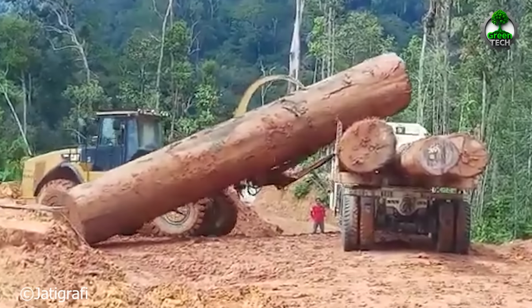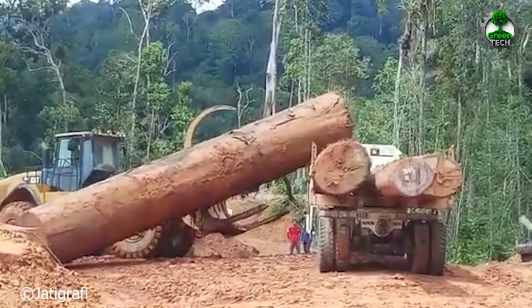How do you move a tree trunk bigger than your truck? You call in a grapple like this.